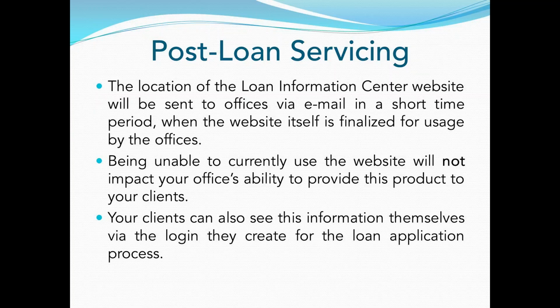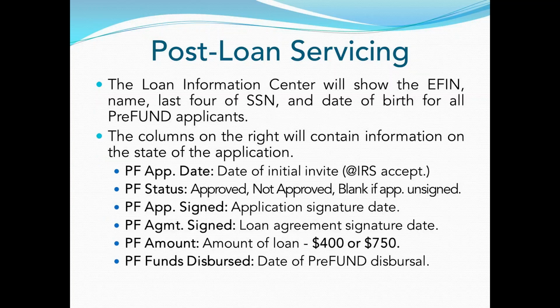Being unable to use that website, however, is not going to impact your ability to provide the product, because your clients individually can see the information themselves. They create that login to do the application. They can log in at any time. So ultimately, what it comes down to is that you guys are basically on the same page once the return's actually finished. That Loan Information Center is going to show you for all your clients that EFIN, last four social, and date of birth, so that way you can keep track of it.